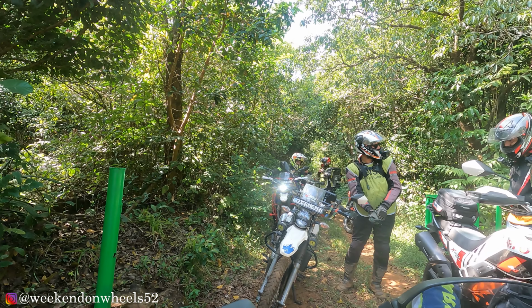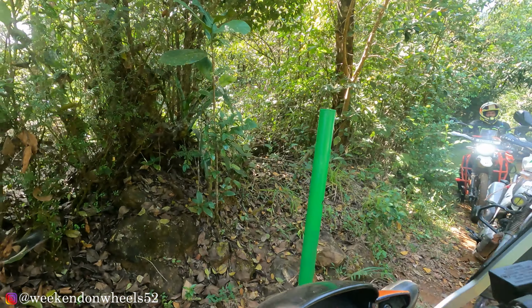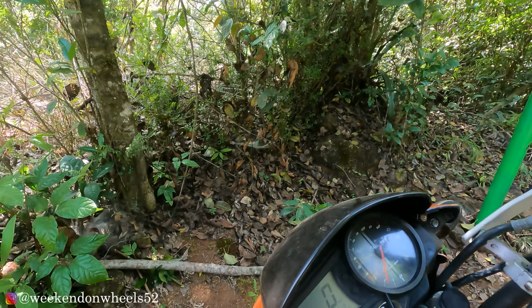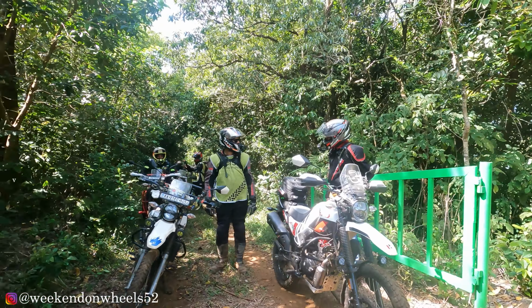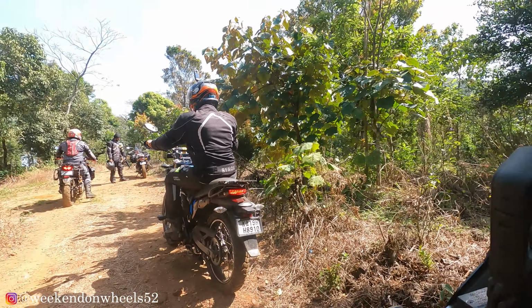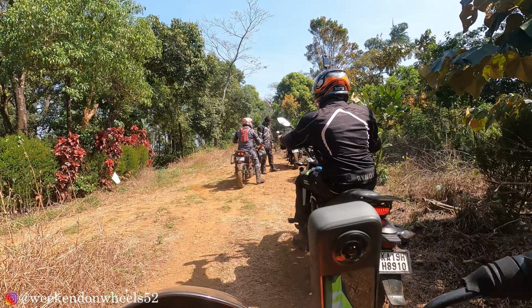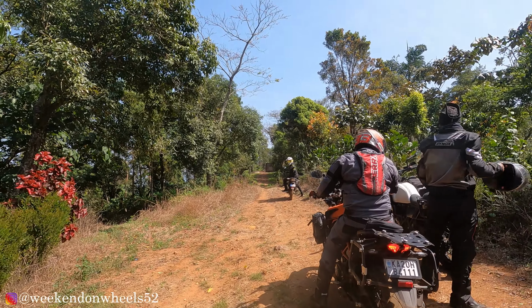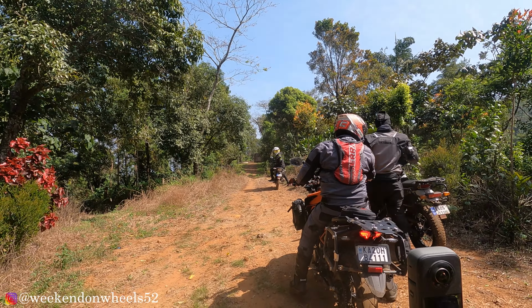So done with all the trails at this junction. Now getting back. So time to get back. So now heading towards the homestay, Kakkabe homestay. Man, what a trail it's been. Beautiful, so much of fun.